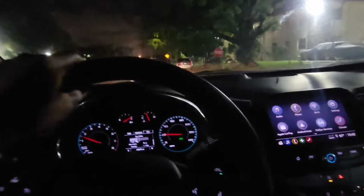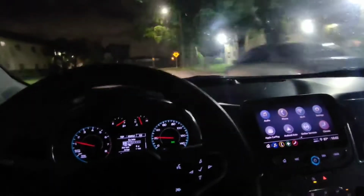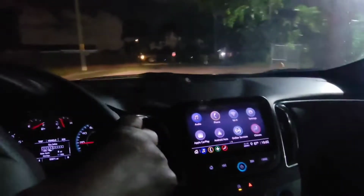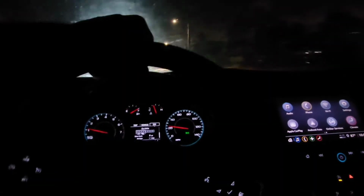I don't know what motor this is. I don't know if it's a four cylinder, I didn't really check. But it's pretty noisy in here, the way it drives. I think this is a four cylinder model.